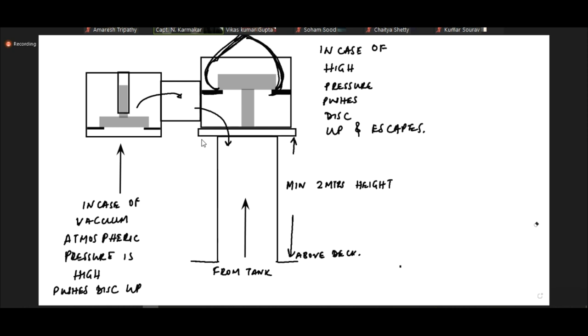The requirement of the weight of the disc will be based on the design pressure of the tank. Whatever is the design pressure of the tank, based on that, the survey allowable pressure, and accordingly they will specify you must fit PV valves of this capacity minimum. So this is called the pressure side, that is the P. And V is the vacuum side.